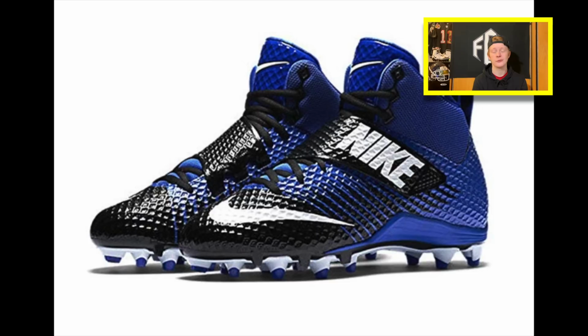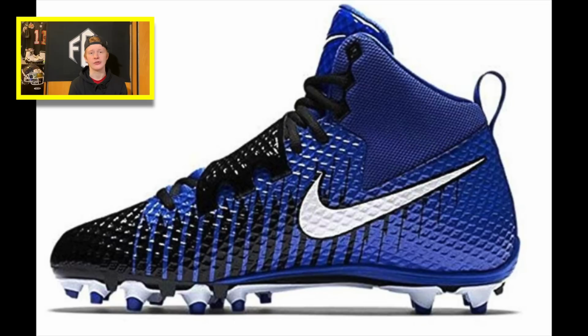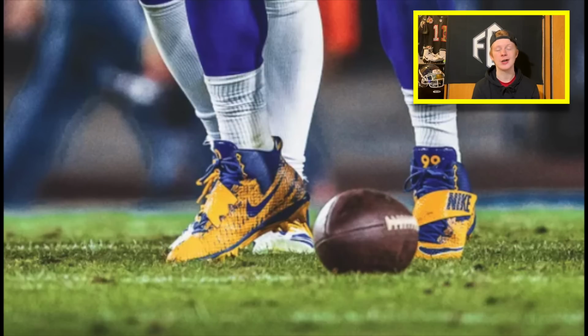So now moving on to the cleats. For whatever reason, Aaron Donald wears the Nike Lunar Beast Pro TD cleats, which is not very common in the NFL. It's more common in youth leagues and maybe high school. This cleat offers a strap, which will give him lockdown support, and a Lunar line cushioning system, which is very helpful for a defensive lineman to make his steps, and it's very comfortable. But I can't really see why he would wear this cleat over something like the Nike Force Savage Elites or the Nike Force Savage Pros. But he wears the Nike Lunar Beast Pro TD. TD is the plate on the bottom. He wears these cleats in custom Rams colorways and even has his number 99 on the tongue of the cleat.